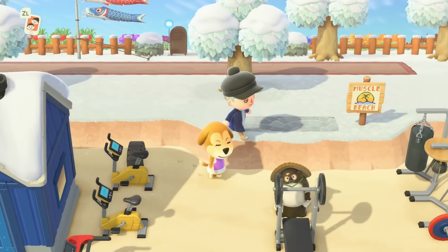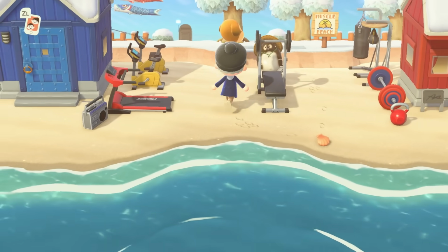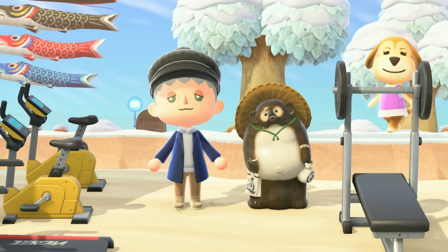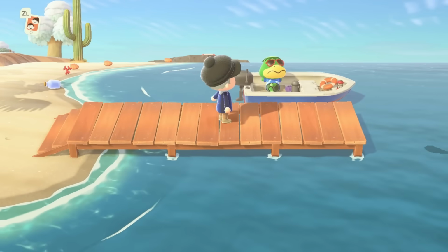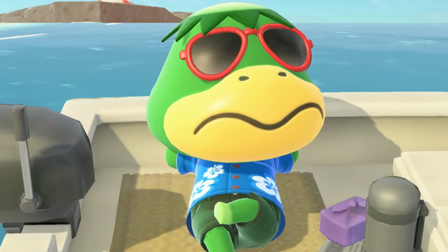Exiting the farm to the south leads you to Muscle Beach. Conveniently located between Agent S and Kit Kat's house, because they're superheroes, and they need to stay in shape. Would you let this guy spot you? I'd let this guy spot me. To the right of that is my dock with Captain, who's chillin', unbothered, moisturized, happy, in his lane, focused, flourishing.